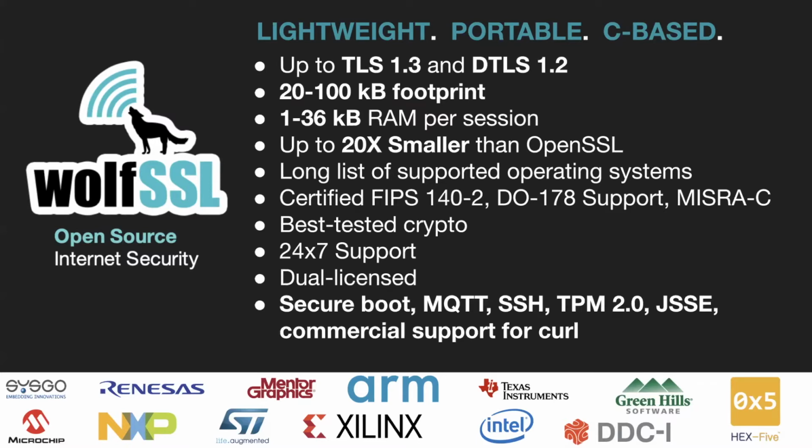Since the beginning, our engineering team has developed several embedded security products, including wolfCrypt with DO-178 support, FIPS certification, and a FIPS ready offering, MQTT up to the version 5 specification, SSH version 2, TPM 2.0, a secure bootloader known as wolfBoot, as well as Java wrappers and JSSE support, and commercial support for curl. All of these offerings are accompanied by thorough maintenance and support plans up to the 24/7 level. We also offer full service consulting. And now I'm going to hand things over to Chris.